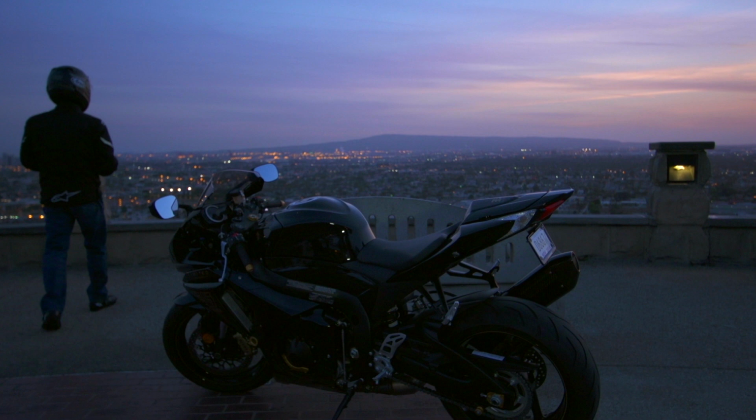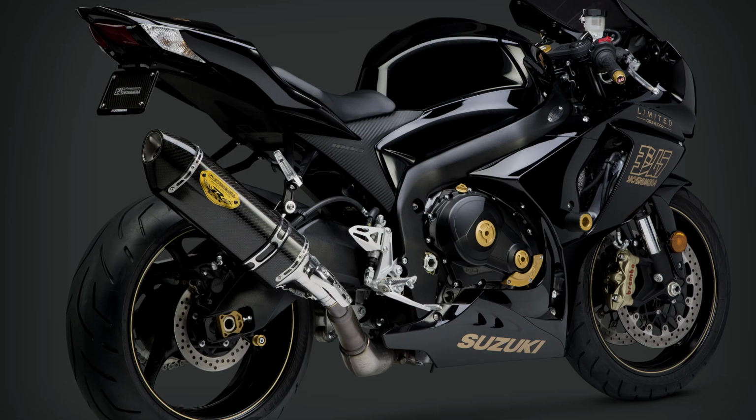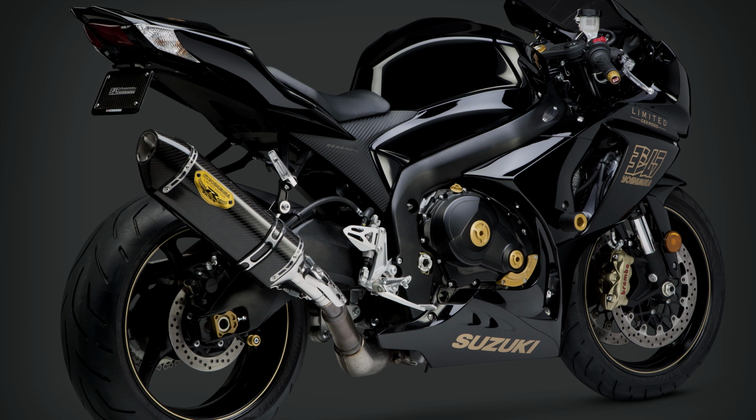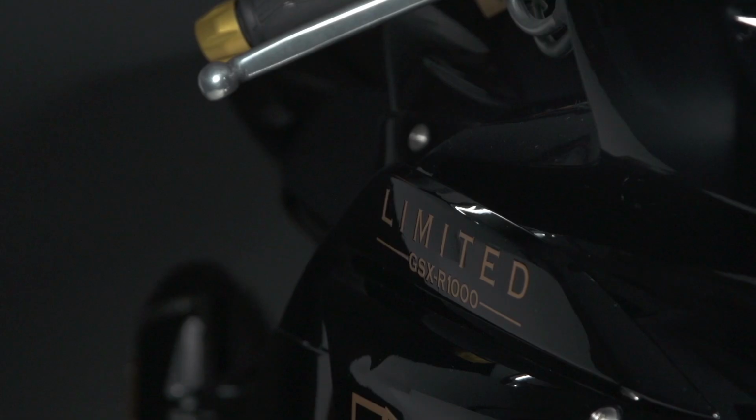How do you improve on the most legendary sport bike in the history of road racing? Easy. You create a limited edition machine loaded with Yoshimura magic and meticulous attention to detail. Introducing the 2014 Yoshimura Limited Edition Suzuki GSX-R 1000.